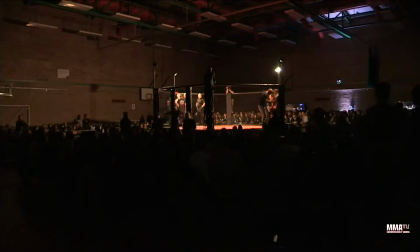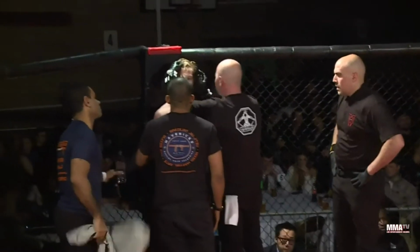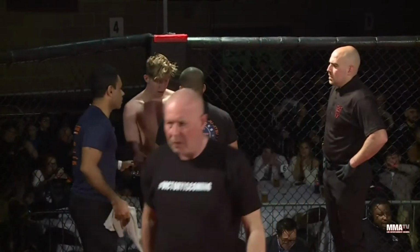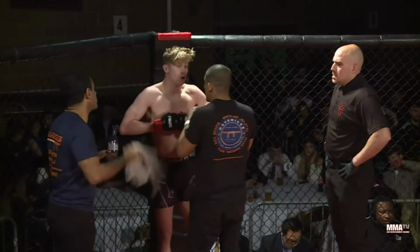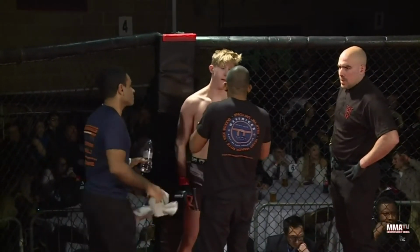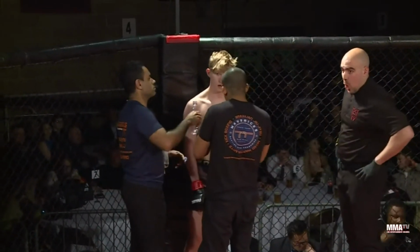Big right, big left. Credit to both fighters to be so young and to have so much composure in there. When they're eating big shots, mixing it up between the hands and the takedowns, I think credit goes to both. Very much a Cameron Nolan round.